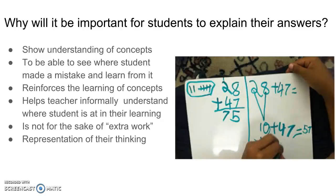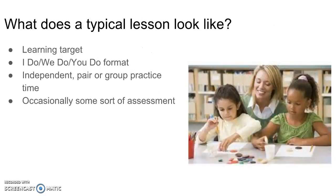Showing answers has been proven to show understanding of the concept. I'm able to see their live thinking out of their brain, so it's an accurate representation of their thinking. It helps me to informally understand where your student is at in their learning. And if they got the answer wrong, I'm able to see where they made the mistake in their thinking, and we can go back to that certain point. Instead of redoing the entire problem, I can see where they went wrong in their thinking of that problem.